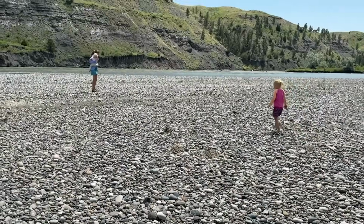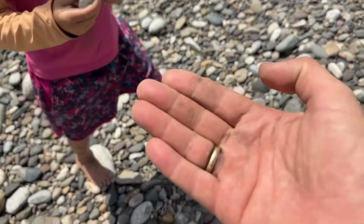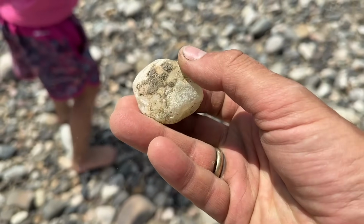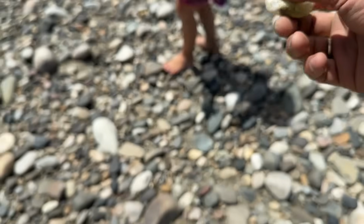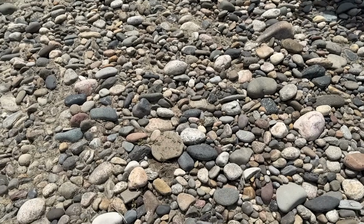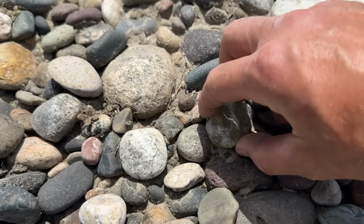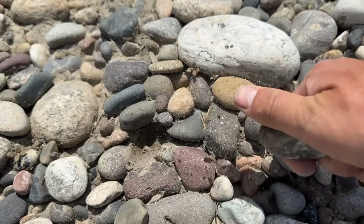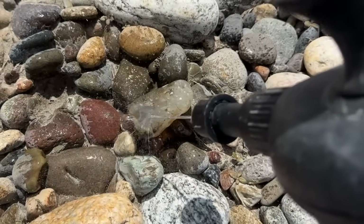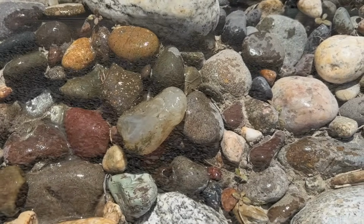Oh, Alina just found one. Let's go take a look. Abby just found one. Can you show it? Can you put it right here in front of the camera? Oh yeah, look at that, Abby. Here, girlie, I'll give it back to you. Nice. And then right here is the one that Alina found. Ooh, kind of dirty. Let's clean it off. Ooh, this has got some banding in it. All right, I'm gonna get it all the way cleaned off.